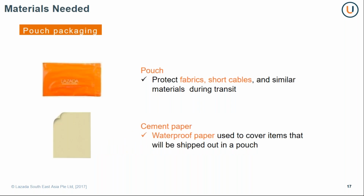Pouches protect fabrics, short cables, and similar materials during transit. Right now, we are allowing two types of pouches, the blue pouches and the orange pouches. For cement paper, this is waterproof paper used to cover items that will be shipped out in a pouch. Usually, cement paper is used for fabrics.